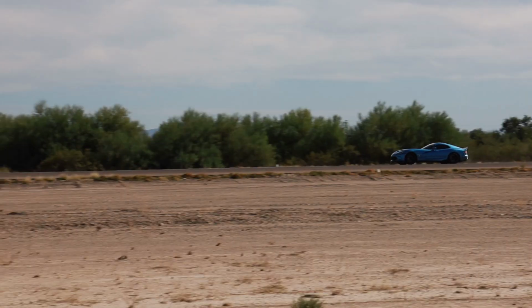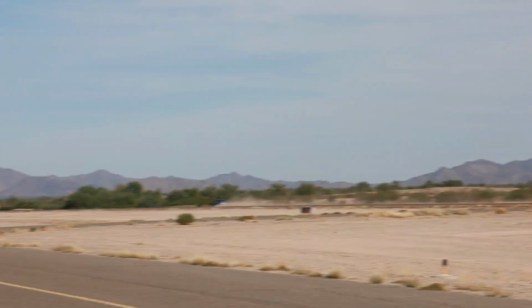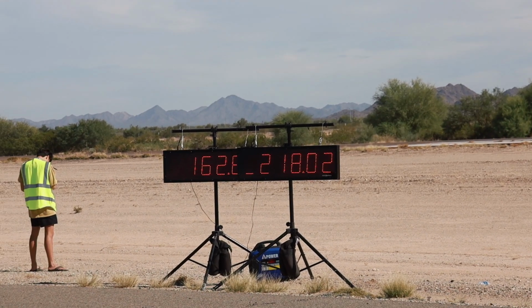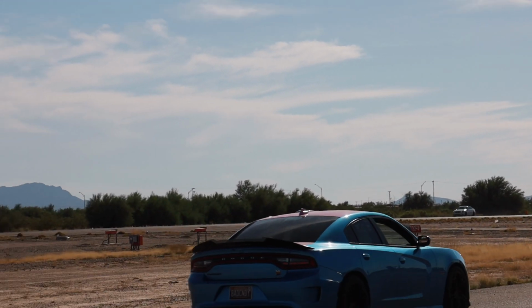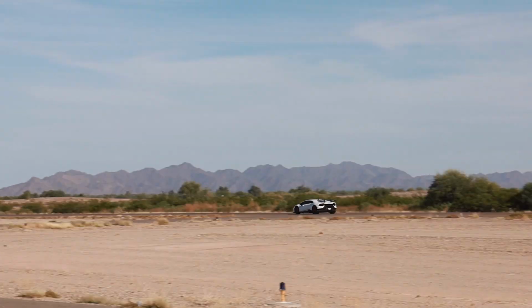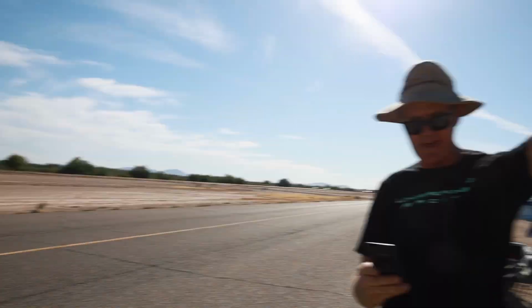Holy hell. That thing's still squatting. 200. It's gonna be above 200. 218. Not his record, but still mental to see. Hard launch. Come on, keep it up, keep it up, keep it up. Oh! Let's go! Wow. He's probably stoked. He's gonna be in a good mood.